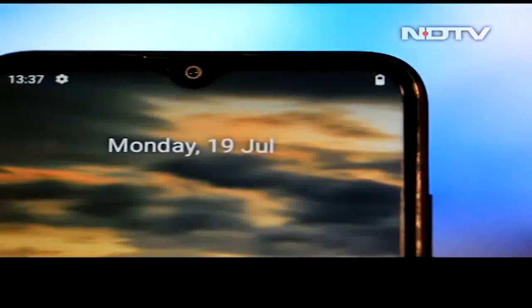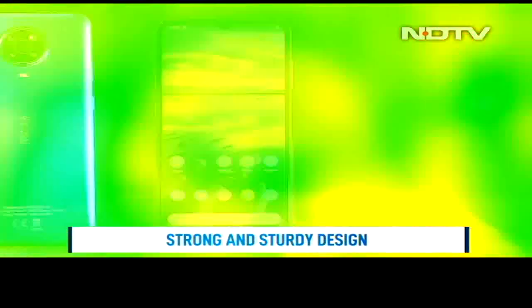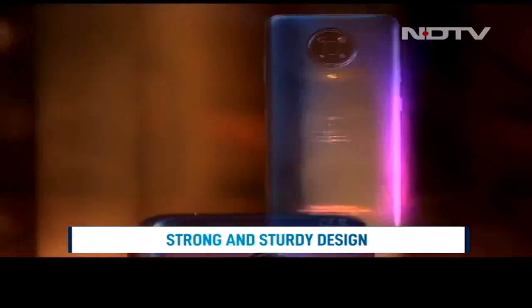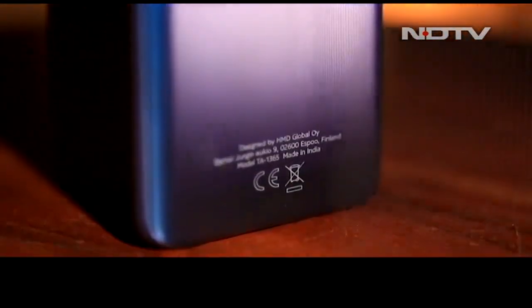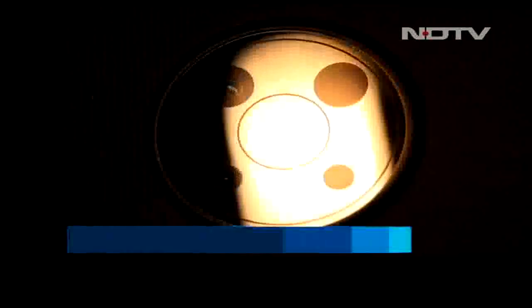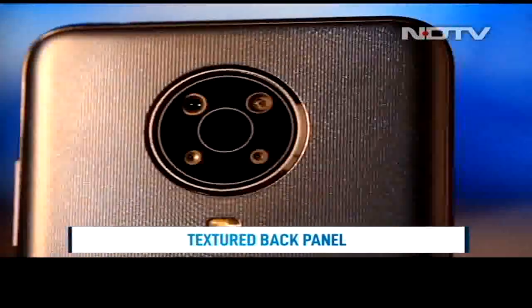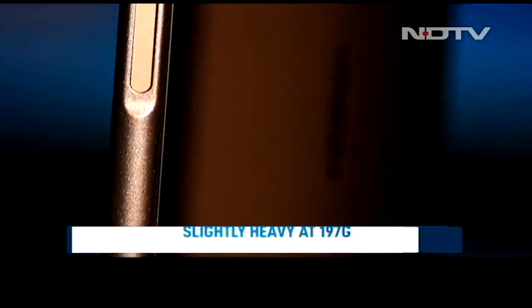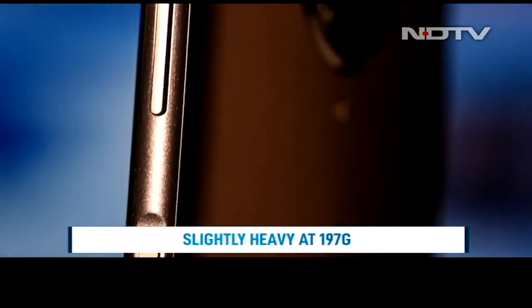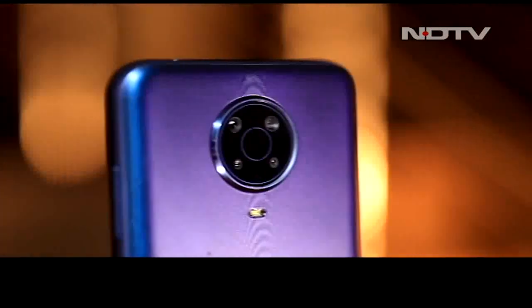Nokia never disappoints with the build quality of its phones. Similarly, the Nokia G20 is solidly built and has a strong and sturdy design. Although the phone is made entirely out of plastic, the quality and finish are a notch above. The back panel has a minimalist Nokia branding and the centrally aligned circular camera module looks aesthetically pleasing. The textured back cover offers a good grip for the hands to hold and remains smudge-free, which is a relief. The phone feels slightly heavy at 197 grams but isn't quite uncomfortable to use with one hand. The curved back panel eases up the handling to some extent.